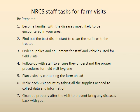To summarize, NRCS Biosecurity Policy, Basic Protocol for Farm Visits. Be prepared. States should become familiar with the diseases most likely to be encountered in your area. Identify the best disinfectant to clean the surfaces to be treated. Order supplies and equipment for staff and vehicles used for field visits. Follow up with staff to ensure they understand the proper procedures for field visit hygiene.